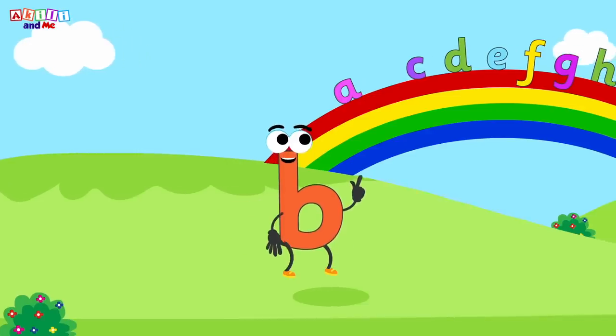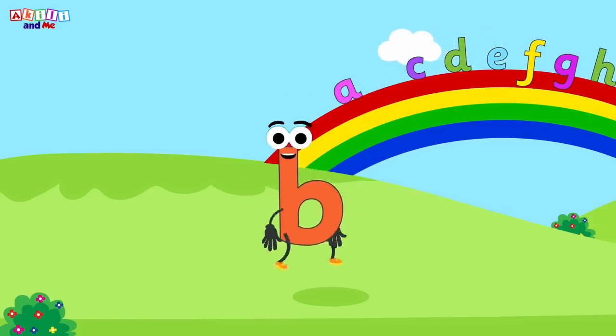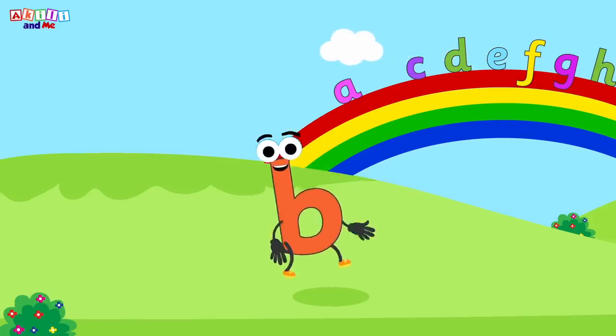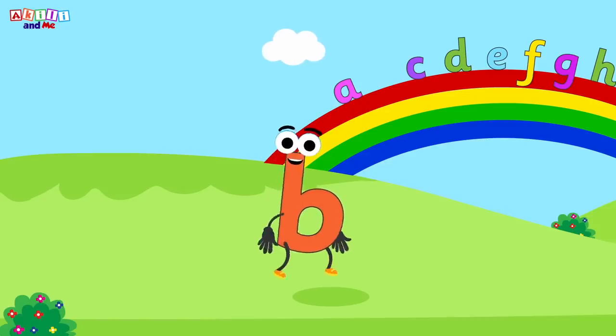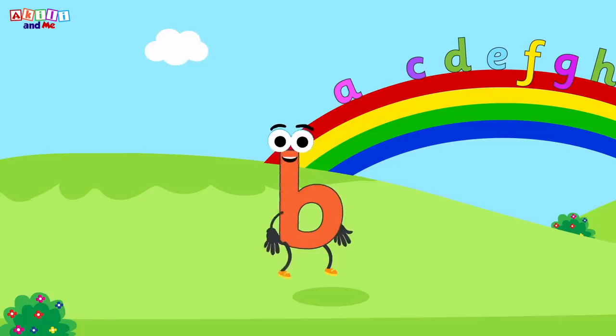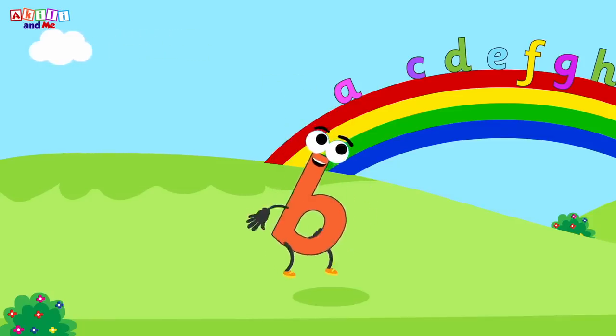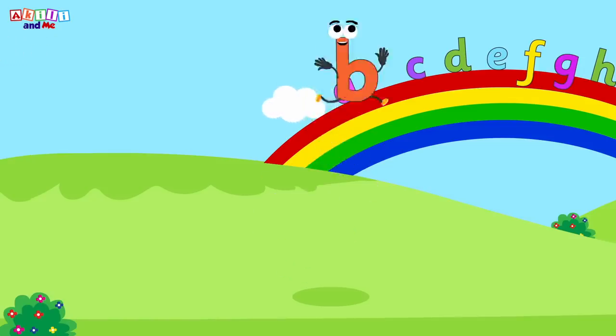Look! It's the swoopalulu! Kids, letter B needs your help to make one big, big, big bounce all the way back to the swoopalulu. Let's all say ba together as loud as we can to help him bounce back. One, two, three. Ba!